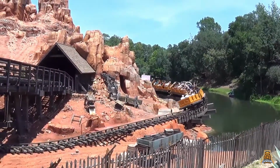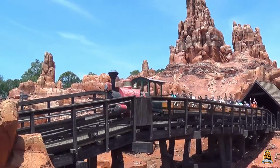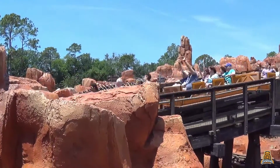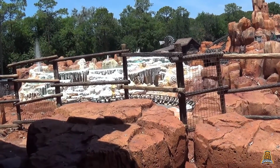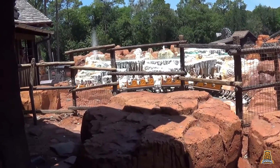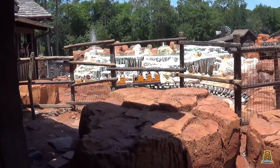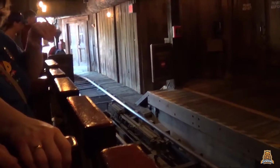The Big Thunder Mountain Railroad opened in the Frontierland area at Magic Kingdom on the 23rd of September, 1980, and became an instant fan favourite, while being dubbed the wildest ride in the wilderness. The ride is situated way back in the back corner of the Magic Kingdom in Frontierland, behind Splash Mountain and across from Tom Sawyer Island, easily identifiable as the big orange mountain.